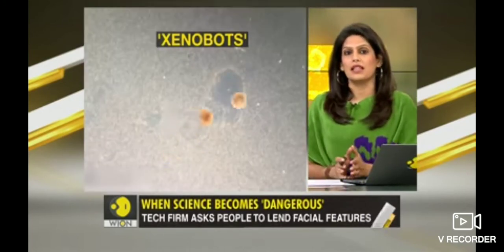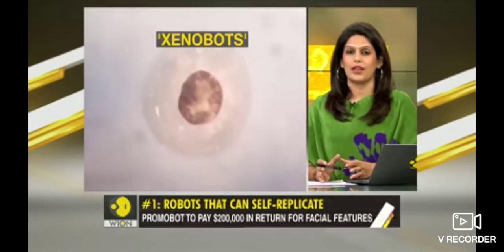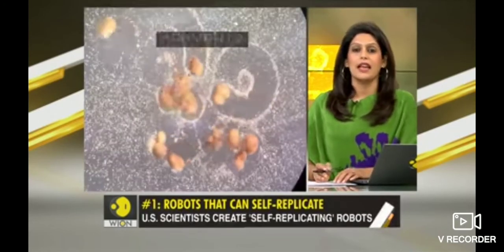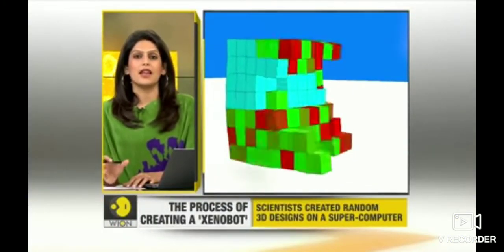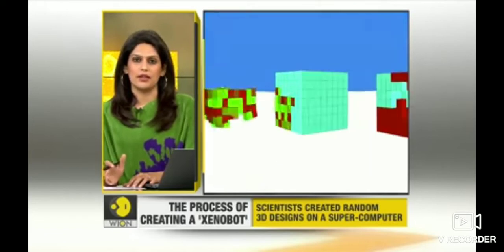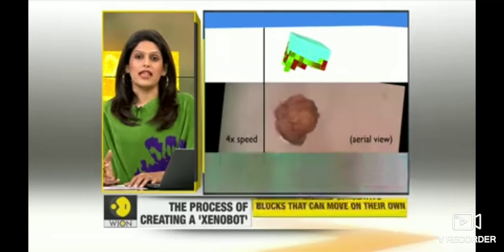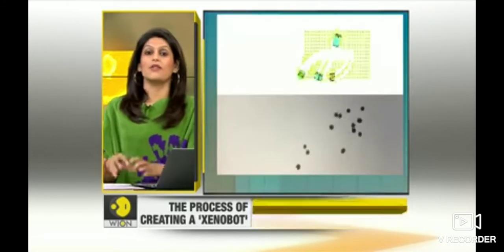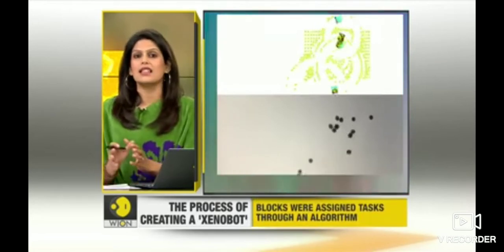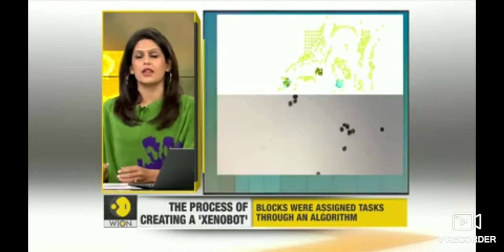How exactly were they created? By assembling stem cells from embryos into synthetic life forms. Allow me to explain. I know it sounds complicated. In order to design these Xenobots, scientists first created random 3D designs on a supercomputer, like the one that you see. Simulated blocks of skin and heart cells that can move on their own. These blocks or configurations were then assigned tasks through an algorithm. What kind of tasks? Like walking in a certain direction, basic things.